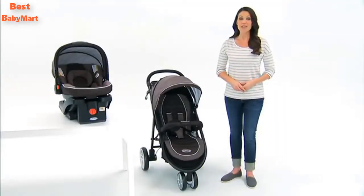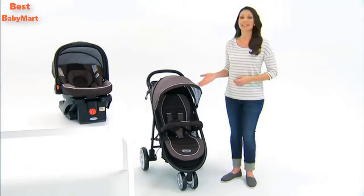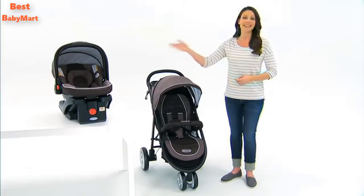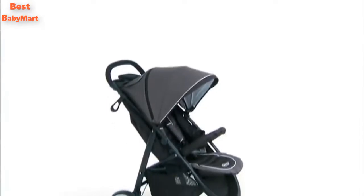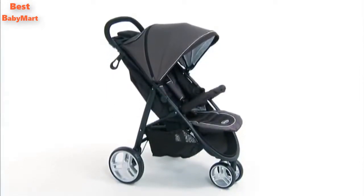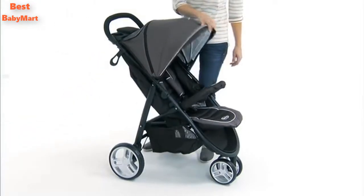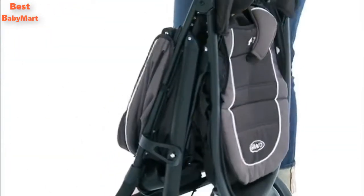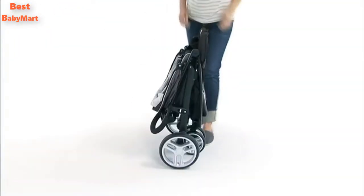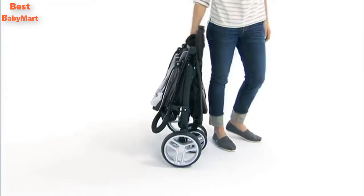Hi, I'm Jody, and I'm here to introduce the Graco Air 3 Click Connect Travel System. It includes the Air 3 Click Connect Stroller and the Graco Snug Ride Click Connect 35 Infant Car Seat. Let's take a closer look. The Air 3 Click Connect three-wheeled stroller is designed to make it really easy to get out and about with your child. Weighing only 21 pounds, this lightweight stroller features Graco's one-second, one-hand fold. It has an automatic storage lock and is self-standing when folded, so that it's easy to transport and store. It also has a convenient carrying strap for extra portability.